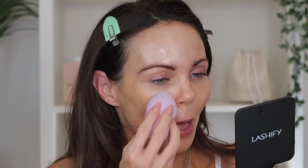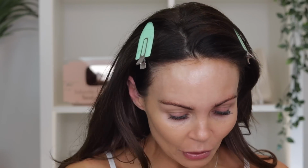Before I move on to the forehead, I'm going to put a little bit on the sponge. I put some fake tan on my face when I was sick just because I was so pale and I just wanted to feel like I had some color. So I put fake tan on my face, which I normally don't do. And now you can see it up there on my hairline. It's washed off everywhere else but my hairline. Oh well, it is what it is. I have no shame in this game.